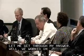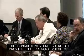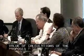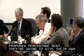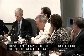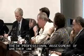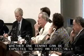The consultants are going to provide the present value calculations of the proposed guaranteed rent and the present value calculations of the proposed percentage rent. They're going to give their own assessment of any concerns they have with respect to the likelihood of that rent being received, and they're also going to provide their own recommendations with respect to their professional assessment of whether one tenant can be expected to have an especially strong impact on the marketing of the facility to other tenants.